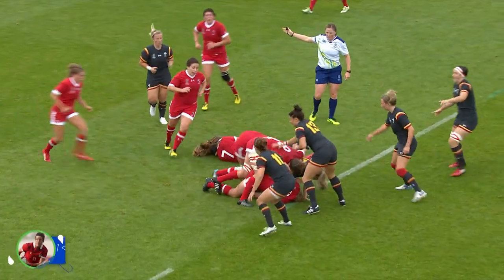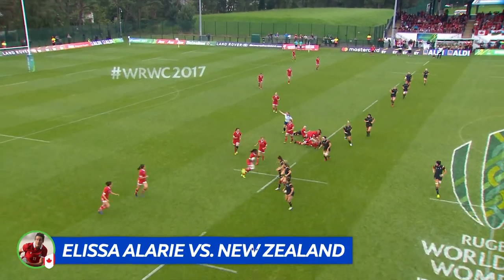Oh, the ball goes loose. Hannah Jones had a hack at it, but Canada are the ones to pick it up.